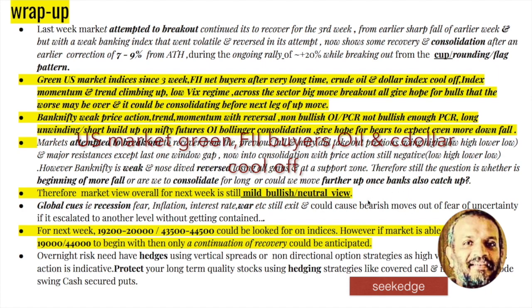But I would like to conclude that it's a mild bullish and neutral view, given the cross moves and several other factors that it has traded. I would take a market view of mild bullish to neutral for the next week. The global cues and Russian fears, inflation, interest rate worries and all things are still there. So black swans can come at any time. So we have to be completely hedged and cautious. Still, the trend is not absolutely clear.